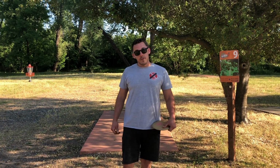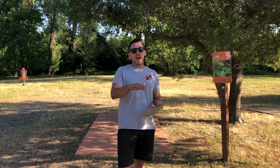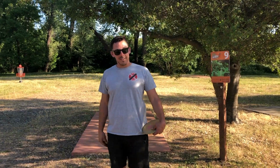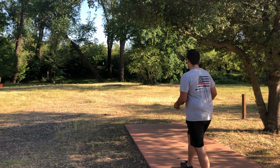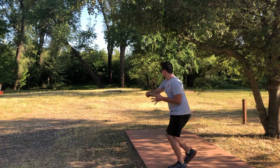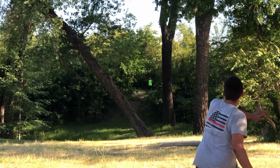All right, I know Rick threw a pig and he was trying to show off a little bit, but I'm going to throw a ghost, a little faster speed. Hopefully I can make it over those trees and get close to the basket. Or not.